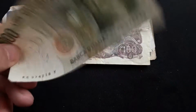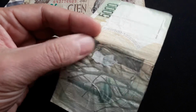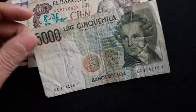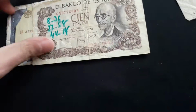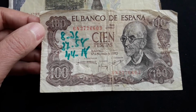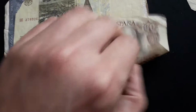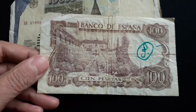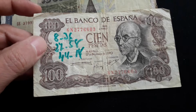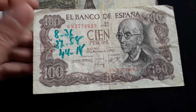Another Italian one, again not in the best condition. Is it already taped? But I will fix it. 5,000 lire. Back to eBay. This is a Spanish peseta, 100 pesetas, 1970. This series has some really gorgeous designs. And this series is one of the most expensive from Spain, especially the largest denominations.